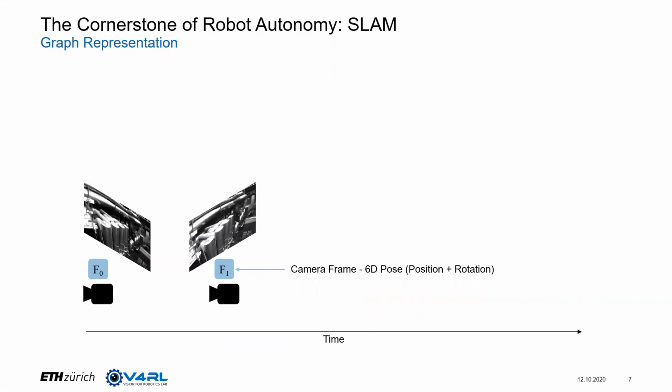And if we speak about Visual SLAM, I want to quickly mention how we represent SLAM, how it looks like basically. We represent this as a graph, and this is indicated here. From the camera, we get these images, for example, 2 images looking at the same scene. And what we do is we combine this with a 6 degrees of freedom pose in space, so a position measurement and a rotation in space. Together we will call this the camera frame. This is a notion that we will use throughout the talk.